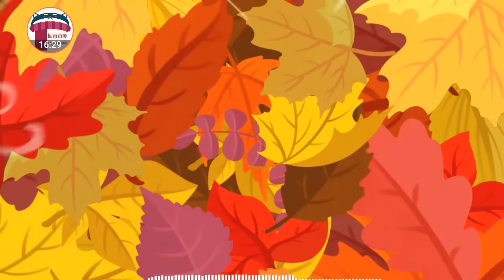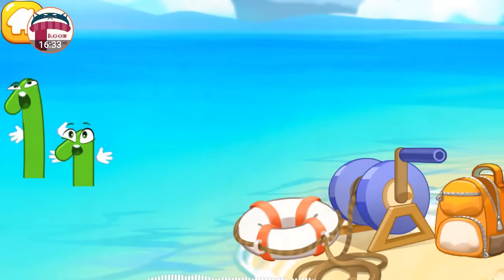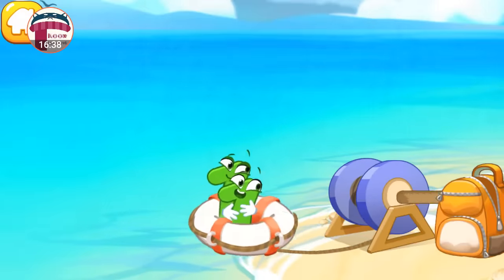The wind swept number 11 right into the sea. Help it get out. Throw a life buoy. Got it! Press the blue. Done!